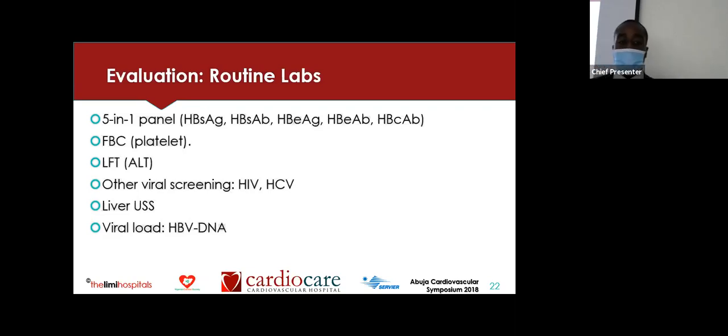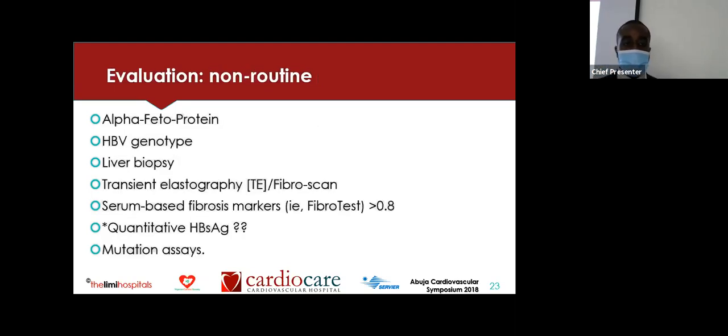Liver ultrasound scan is also important, of course, for many reasons. Basically, one, to look for features of chronic hepatitis, two, to look for features of cirrhosis, and three, as surveillance for hepatocellular carcinoma. Of course, the viral load is important. And there are some other tests that are important but not routine, and that includes the alpha-fetoprotein, which is one of the tumor markers for hepatocellular carcinoma in patients with chronic hepatitis B.